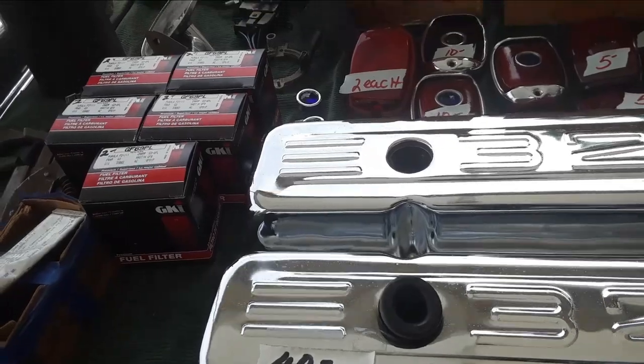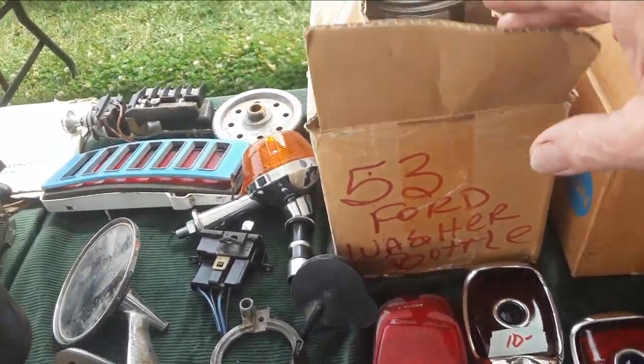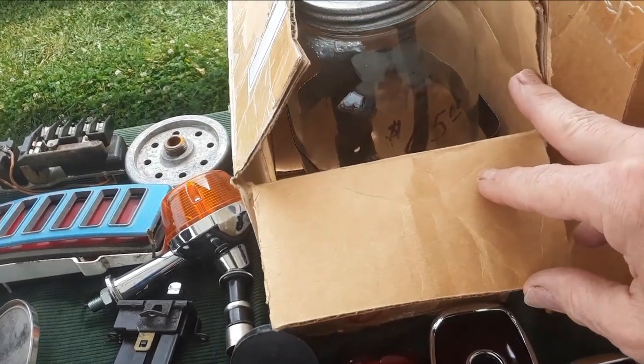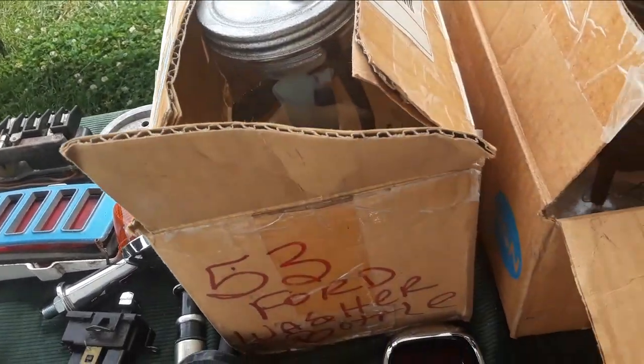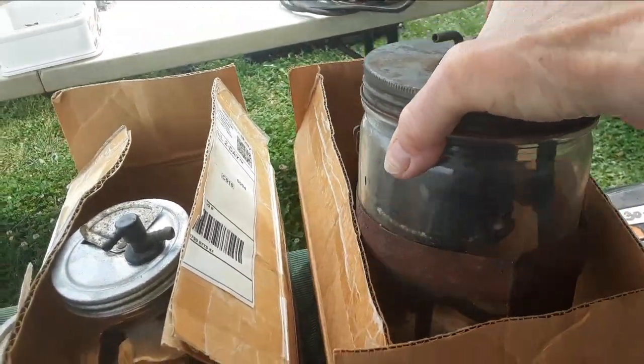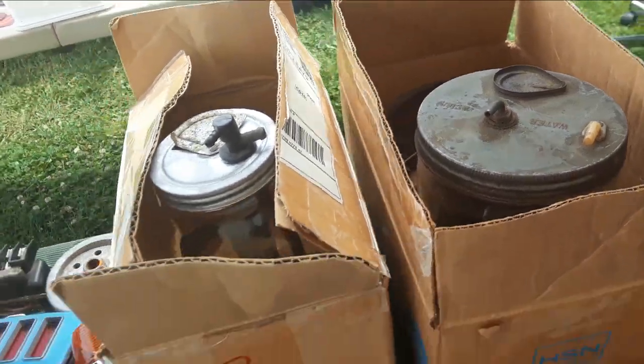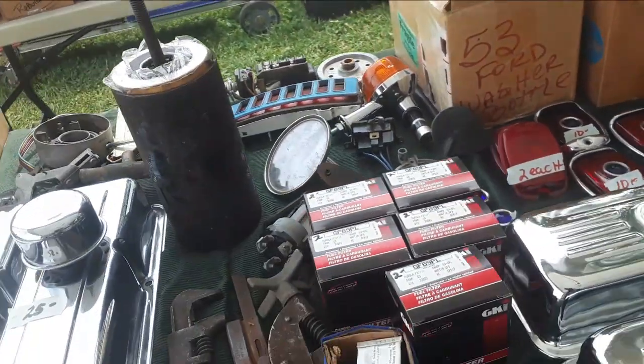That is too much fun. 53 Ford washer bottle. That's a rarity. Look at that, $65. Nice. 65 for this one with the bracket and everything. That is too cool. Great accessory, folks. Great accessory.